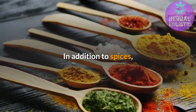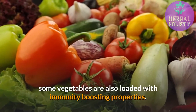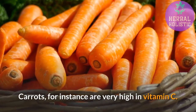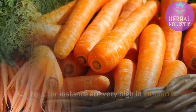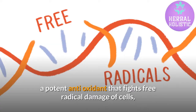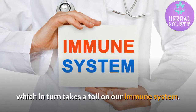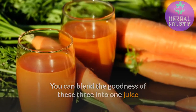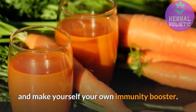In addition to spices, some vegetables are also loaded with immunity-boosting properties. Carrots, for instance, are very high in vitamin C. It's also one of the best sources of beta-carotene, a potent antioxidant that fights free radical damage of cells, which in turn takes a toll on our immune system. You can blend the goodness of these three into one juice and make yourself your own immunity booster.